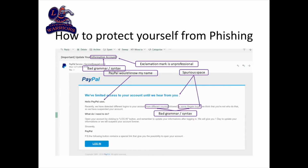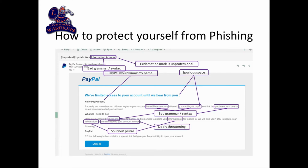We think that you are not who do that, so we have suspended your account. Open your account by clicking to login button and remember to update your informations after logging in. We will give you 1 day to update your informations or we will suspend your account forever. Sincerely, PayPal. P.S. The following button contains a special link that gives you the possibility to open your account."